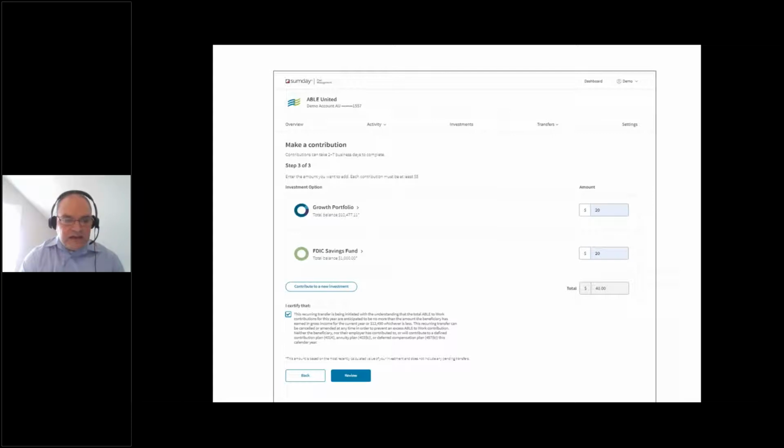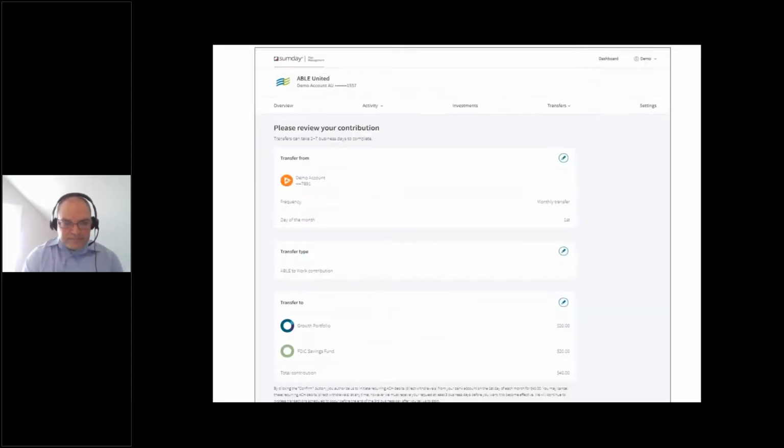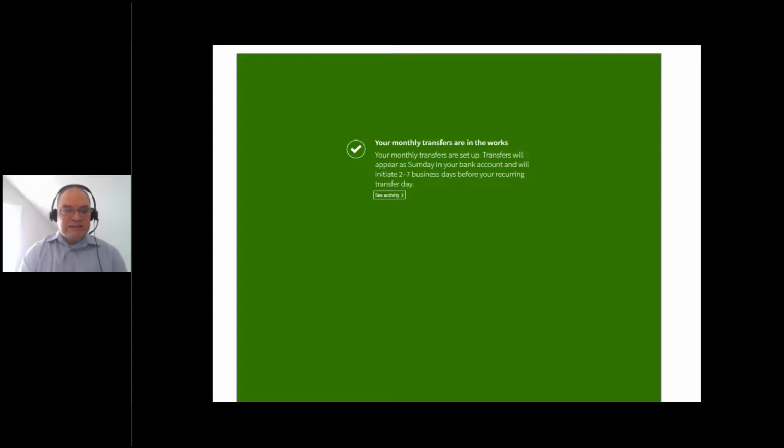You also select the portfolio. As John described earlier, there are 8 different portfolio options that you can invest in. Here, this account currently has a growth portfolio and an FDIC savings portfolio, but you can also click to add a new investment, and it just has the minimum initial contribution in order to do that. And then you would receive a confirmation screen detailing the transaction that you've entered for you to confirm everything is correct. And then the systematic contribution is set up and will pull starting the next month.